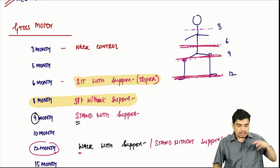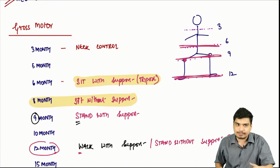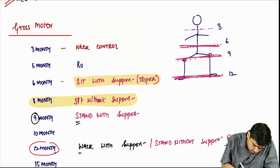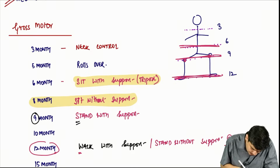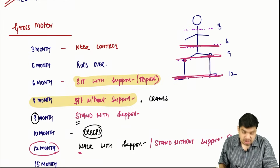Alright. Apart from this, you just need to remember 2 or 3 extra milestones at 2 or 3 given time points. At 5 months, the child rolls over. At 8 months, the child crawls. And at 10 months, the child creeps.